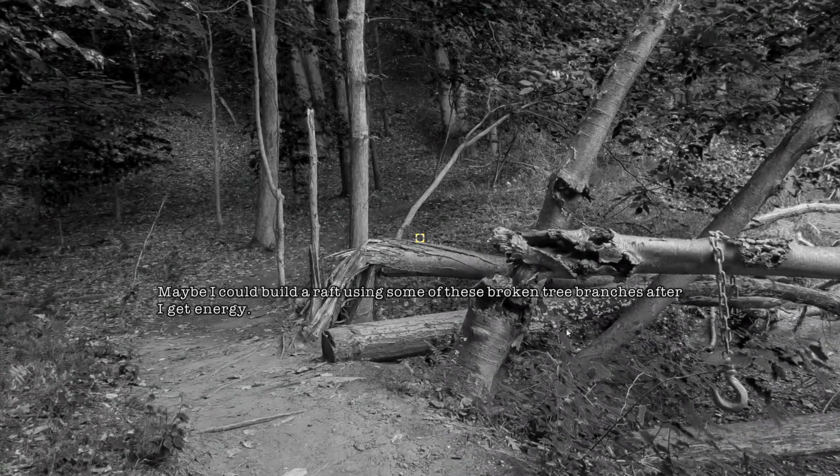I'm dying of hunger. Man, people are always so fucking hungry in these games. I eat like one big meal a day usually. I'll have like a sandwich for lunch, coffee for breakfast, and then for supper I'll have a big meal right before I go to bed. Maybe I could build a raft using some of these broken tree branches after I get energy. You're really planning ahead here.